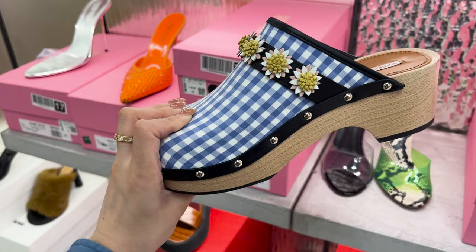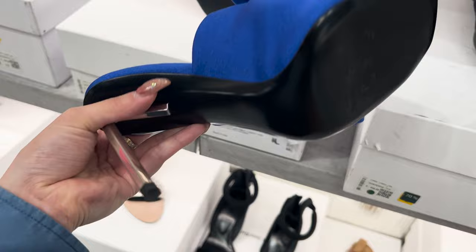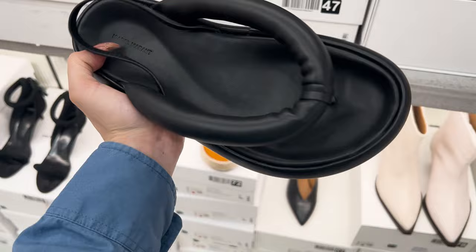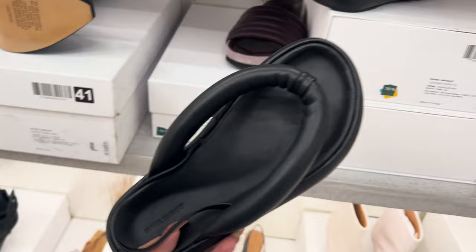These are Off-White. This is such a cute puffy mule, and look at this heel. It's like a metal tool. I feel like I assembled IKEA cabinets with that. And I really love these. These are like the puffy sandals, but these have Japanese vibes. These are Isabel Marant's, and I think I'm definitely gonna give these a try. They are my size. Look at the pricing.